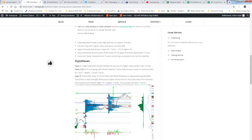Hypo 2, short, if increasing sell volume towards this 174.64 and sell pressure then needs to continue at the 174.57. Targets then 174.50 and 174.45. Hypo 3, what we've been looking for the last days, a trend play long, confirming with the big picture.